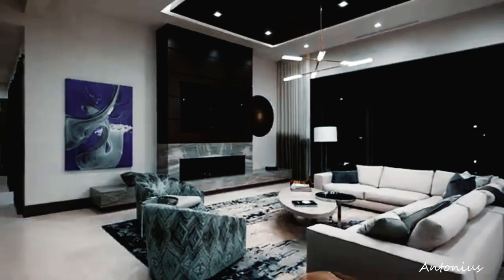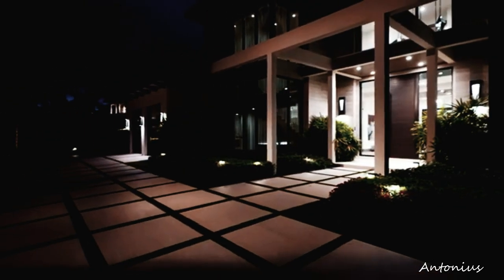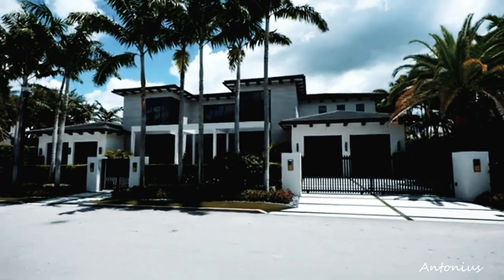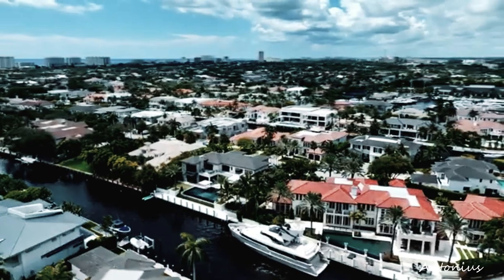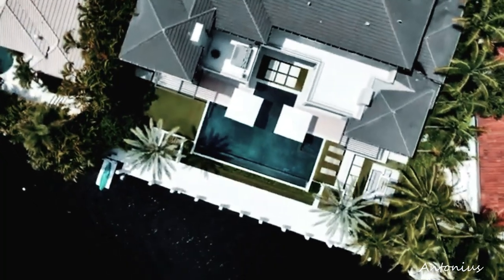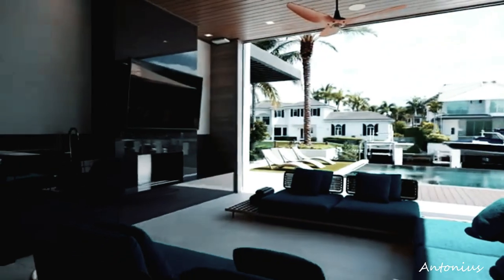Right at your fingertips. Investing in this nearly new deep water estate means not only acquiring a beautiful home but also securing a piece of Boca Raton's most coveted real estate. The $26,700,000 price tag reflects the unmatched quality, location, and lifestyle that this property offers. It is an investment in a lifetime of luxury, comfort, and unforgettable memories.